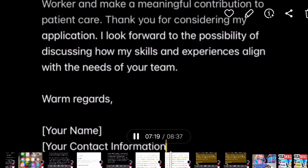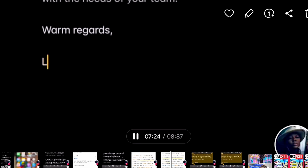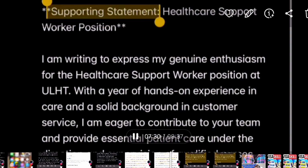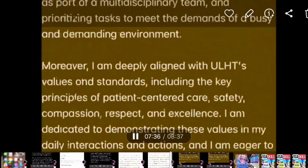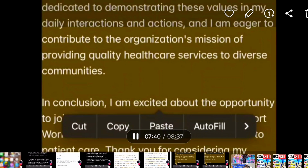Then I like to remove all these parts. I just write warm regards, and I just write my name at the end. And in the beginning as well, remember to cut out these parts. All these parts are not part of what you put there. Then you now copy it and take it to your application in Trac and put your supporting statements there.